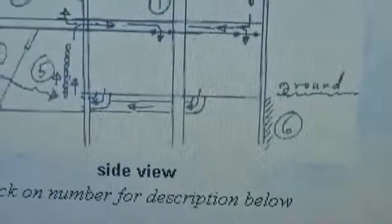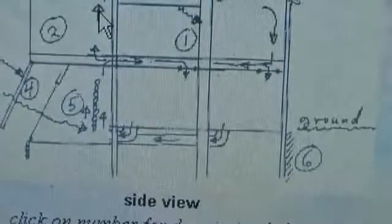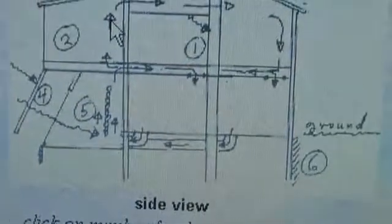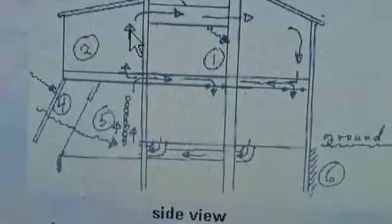And then number 6 is called the berm principle, where you tie into the Earth's temperature. You insulate the house into the ground so that you are tying into the Earth's temperature year-round.